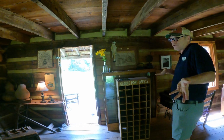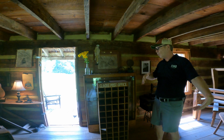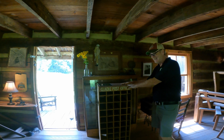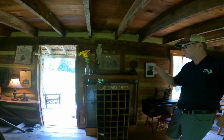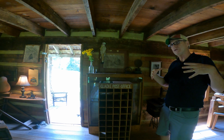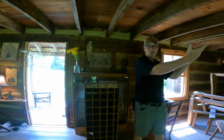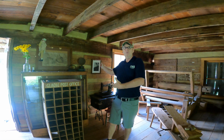You know, in Kentucky, they didn't throw anything away, so that's why it was composed of different pieces. At one point it was the post office. From about 1900 to about 1916, we know for sure it was part of the post office. Boarding house, maybe a general store, we're not sure, because this was for logging especially. They would float their logs down Gladie Creek and meet up on the Red River.